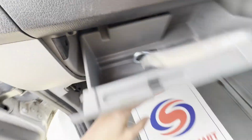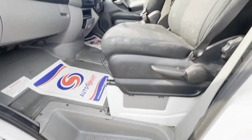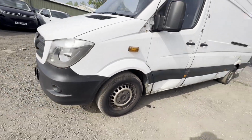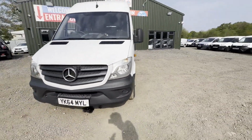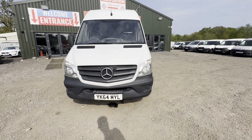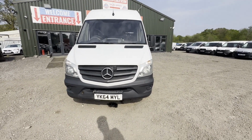Condition summary: bodywork is in decent, average condition. Interior is in decent, average condition. Rear load area is in decent, average condition. Genuine honest work van. Features: 2 former keepers, electric windows.